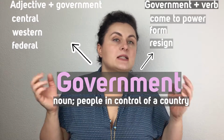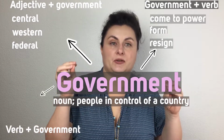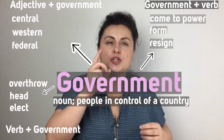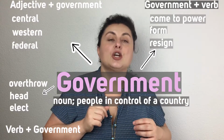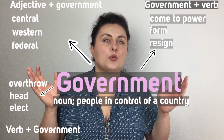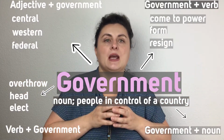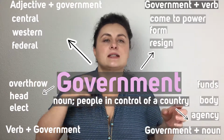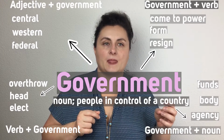The next one is the verb plus word pattern. Here we have elect, had, overthrow. Don't forget sentence examples to have context. And the last one we have here is a word plus noun pattern. And the words are agency, body, funds, aid, etc.